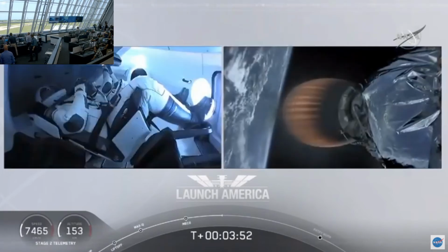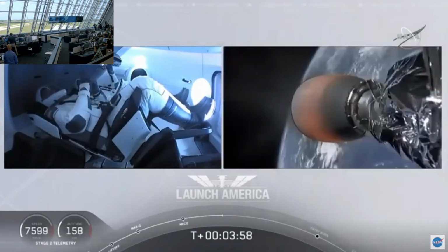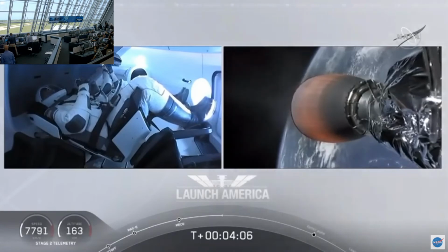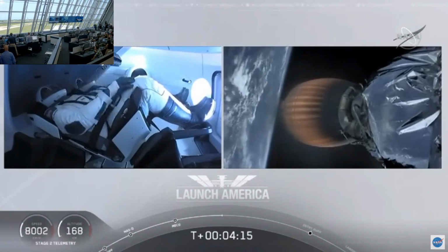Dragon, SpaceX, nominal trajectory. Acquisition of signal in Bermuda. Stage 2 propulsion is still nominal. All right, nominal trajectory, so Dragon pointed in the right direction, continuing to make their flight uphill. Heard acquisition of signal Bermuda. That's one of the other ground stations that they're using to get telemetry and data back from this spacecraft.